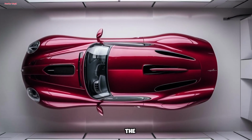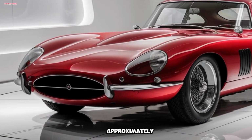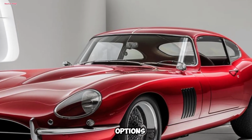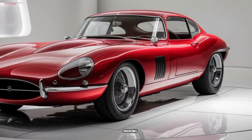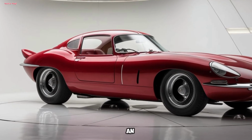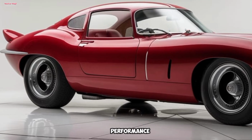engine. The fully electric version, packed with all the latest tech, begins at approximately $150,000. Additional customization options, including exclusive trims and bespoke interiors, can push the price even higher for those seeking a truly unique experience. And there you have it, an iconic nameplate brought into the 21st century with style, performance, and luxury.